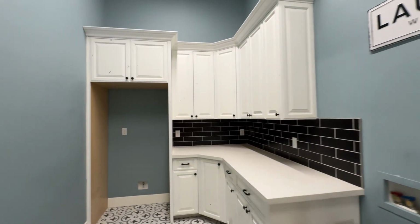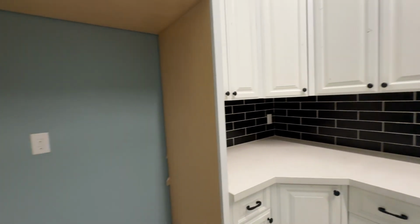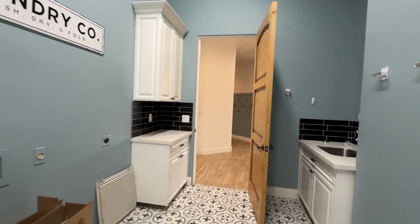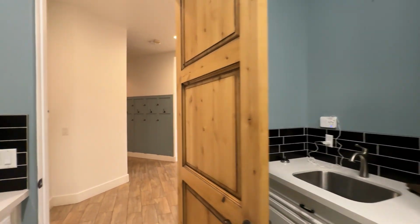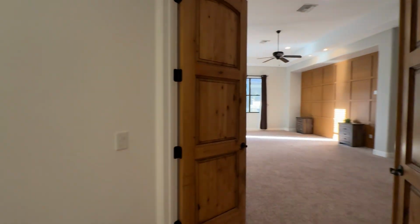Laundry room, huge laundry room. We can put a fridge here too, clever. If you have a big house like this, you probably need another fridge because you have a lot of people living here.